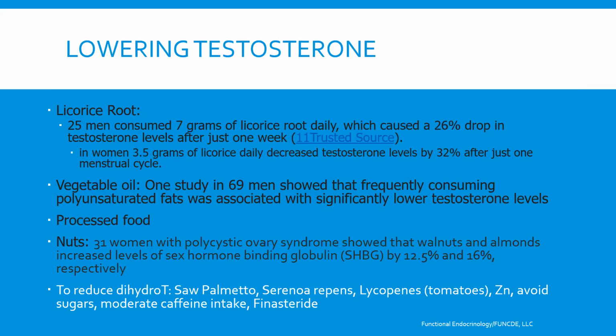Vegetable oil is not a very good way to lower your testosterone because it's frequently rich in omega-6s and processed foods. So again, not that we all need to do that, but nuts become a very helpful way to reduce your testosterone. And in women with PCOS, where we have extra testosterone and testosterone precursors, walnuts and almonds apparently increase the level of sex hormone binding globulin significantly, and that helps to reduce actual free testosterone.